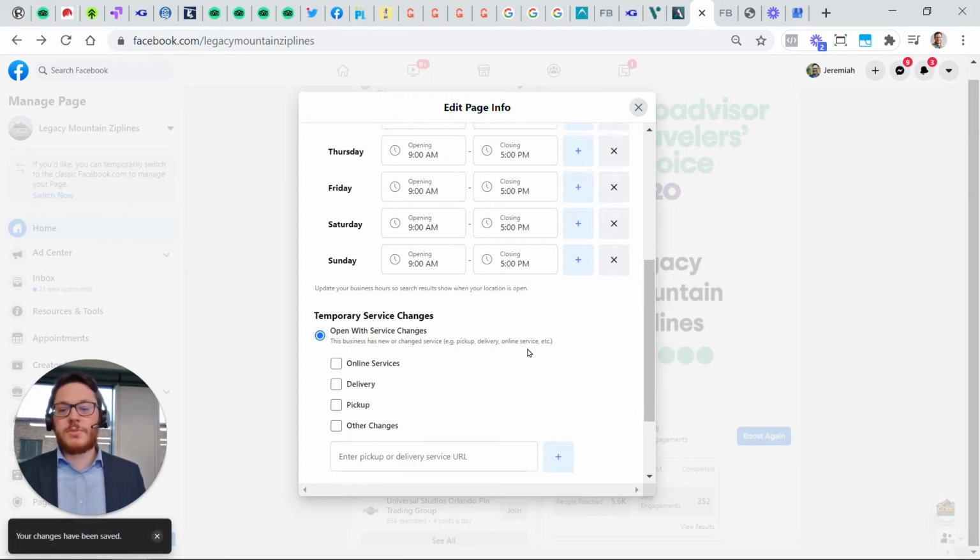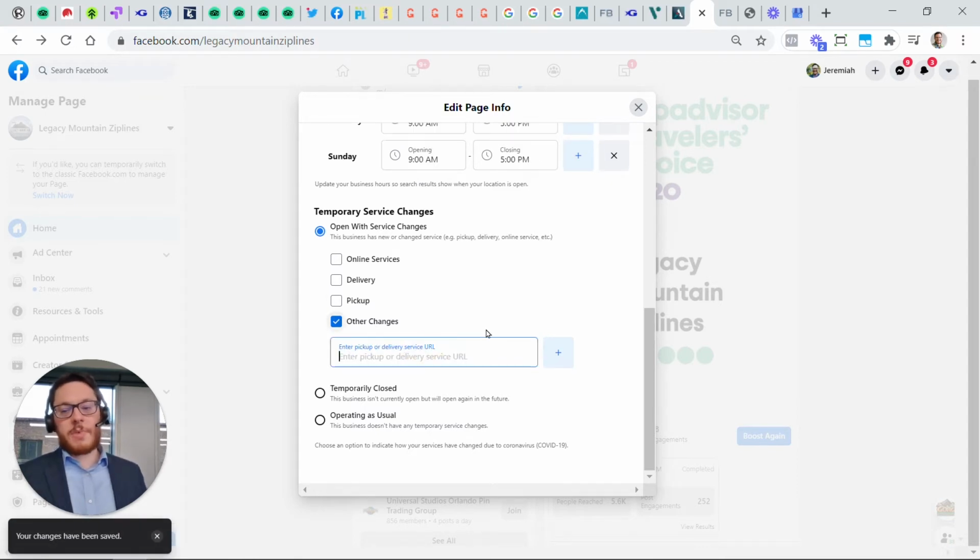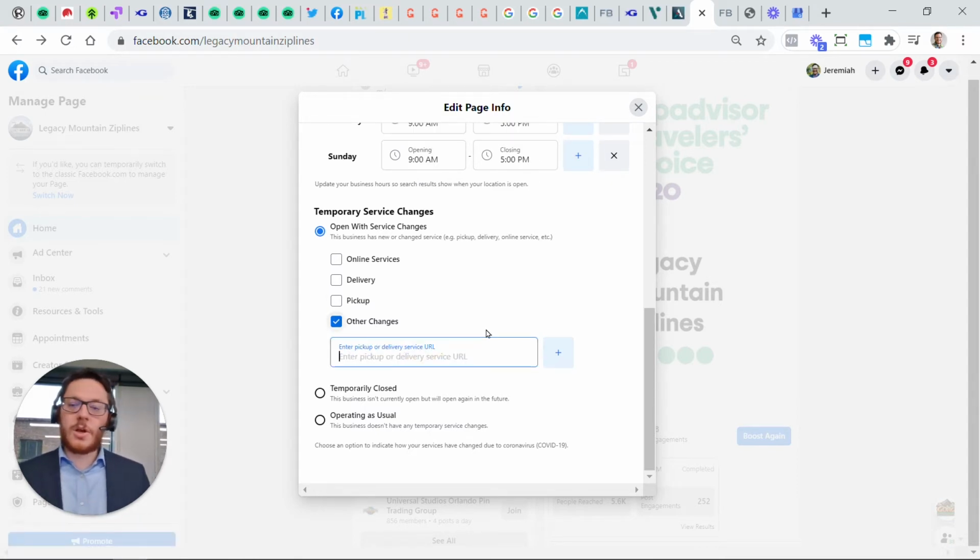So if you do have some service changes, again, you can click that other changes box, put in a URL here to your COVID page, and Facebook will add a little bit of a link there to highlight the changes that you have made to your services. So highly recommend doing this.